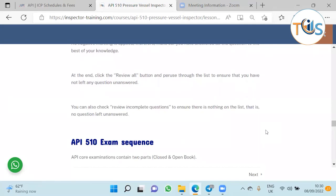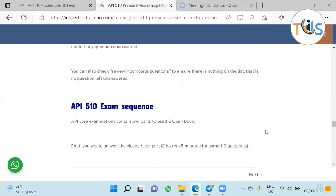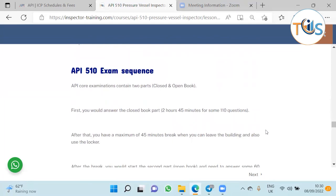At the end, click the review all button, and then see that you have answered all the questions. Anything that you haven't answered has a different color, or you can review the incomplete questions. And as I said, there is no negative marking, so make absolutely sure that you answer all the questions, even if you have no clue.